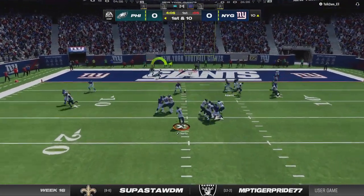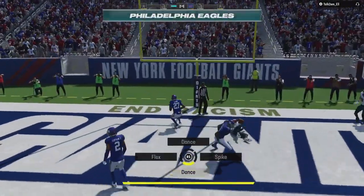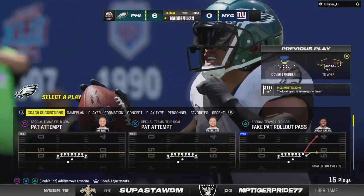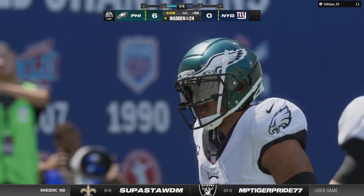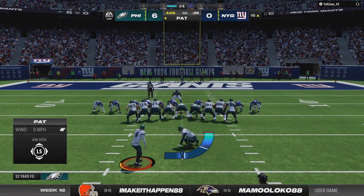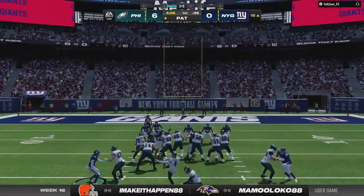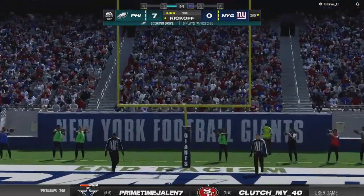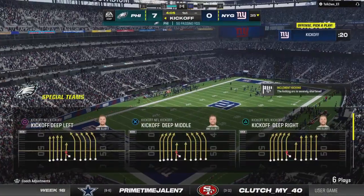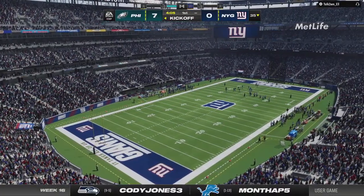First and 10, it's Hurts. He will find Smith in the end zone. Touchdown, Philadelphia. A great effort there. His sixth touchdown of the season. And the Eagles are on the board first here this afternoon. Elliott good on the extra point, and it's now a 7-0 game.